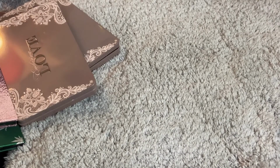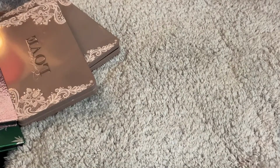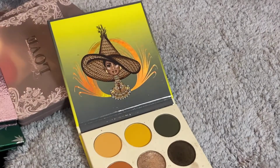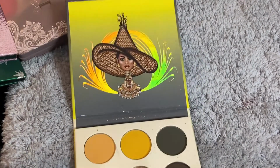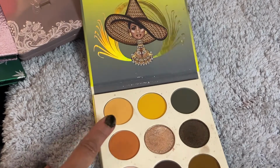This is Autumn's Rain by Sydney Grace. Look at what I did to this palette, guys. That's not right. This is the Nomad from Juvia's Place. I really wish. Okay, let's talk about this. Let me put it down because my back is hurting. Okay, let me bring you guys down. Okay, I really wish that this was not here. This should be more mustard, like more.